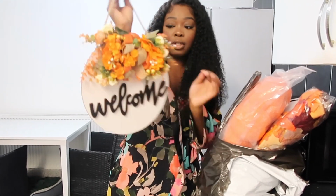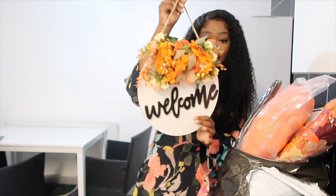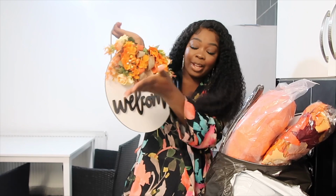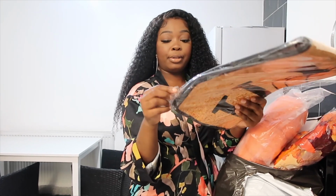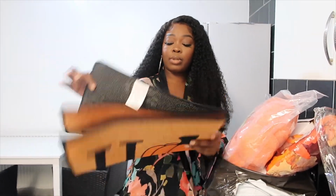Okay, so this is the first thing that I got. This is the first item, the welcome sign. I'm gonna hang that on the door. I thought it's so pretty, so cute. Like, welcome to mi casa. And then, isn't that a pumpkin? Yeah, it's the autumn colors, you know. Oh yeah, it's the autumn colors.